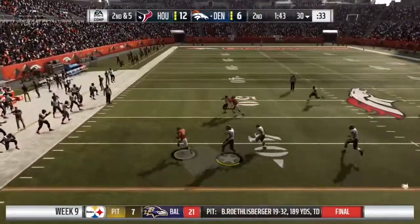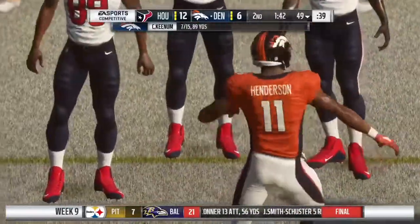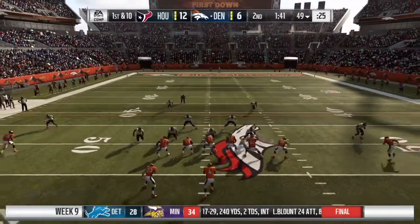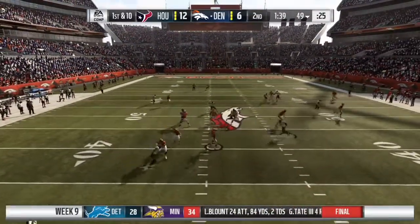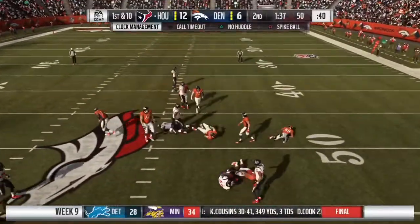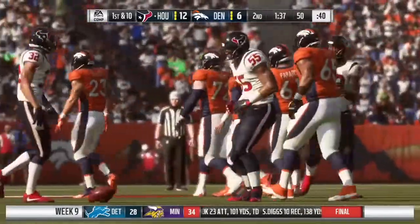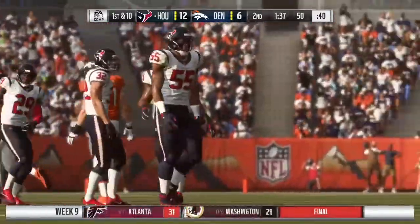Look it up. He spots Henderson open left side. And he'll go out near midfield at the 49. Who could not only get open, but when they're covered, can uncover themselves downfield. Into heavy traffic, and it's intercepted. Picked off at the 49. And his guys will set up shop at midfield at the 50-yard line.